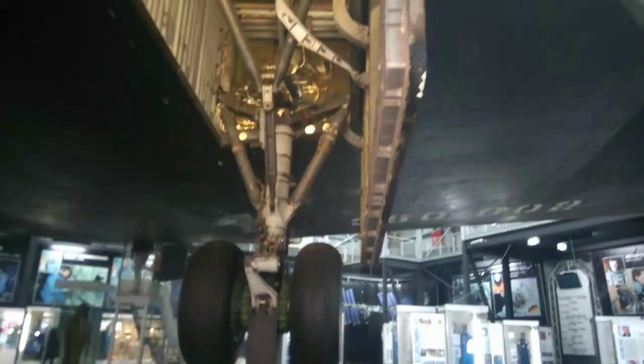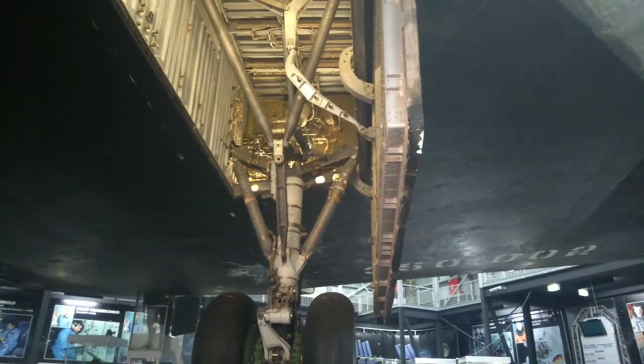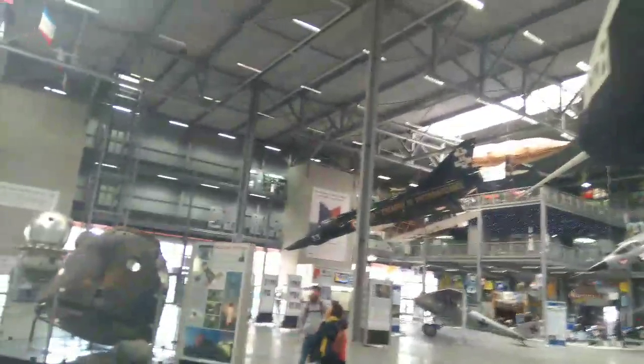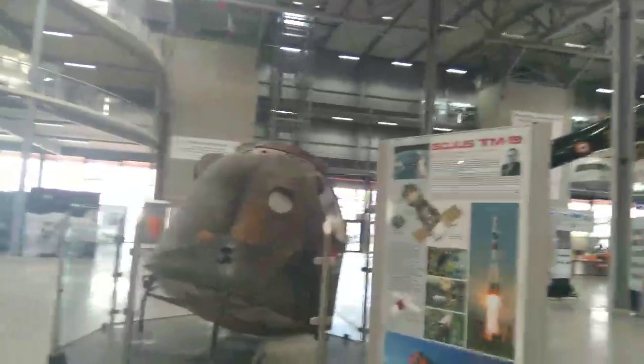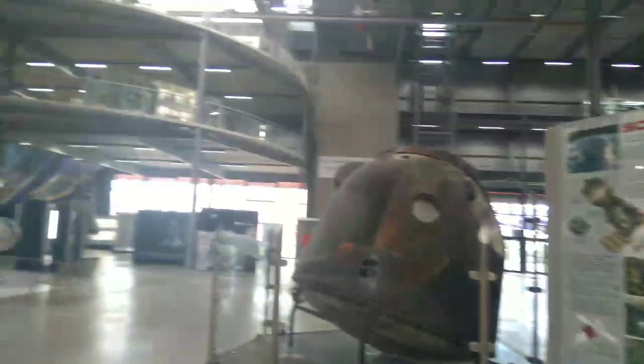You guys like shots like this, right? Let's set it on the ground. There we go. Quite similar to the shuttle, but it's just gravity driven, basically. Serial number. So let's do another shot to give you guys a sense of the scale. This is TM-19. This particular Soyuz actually went to Mir.